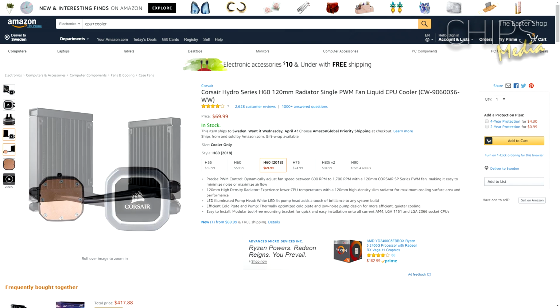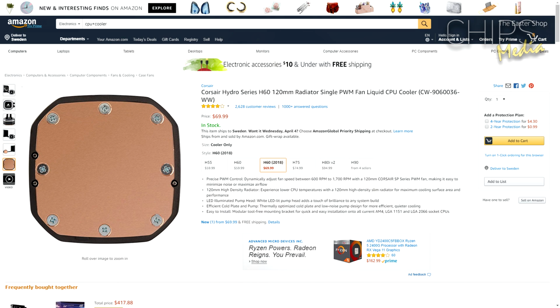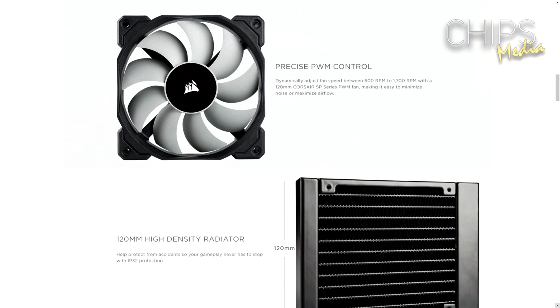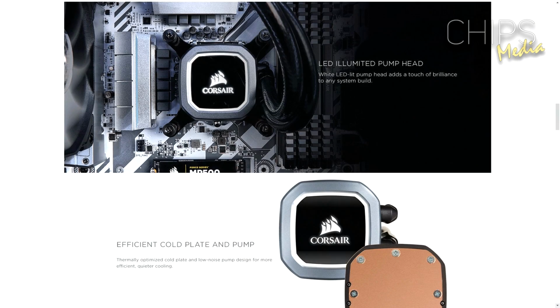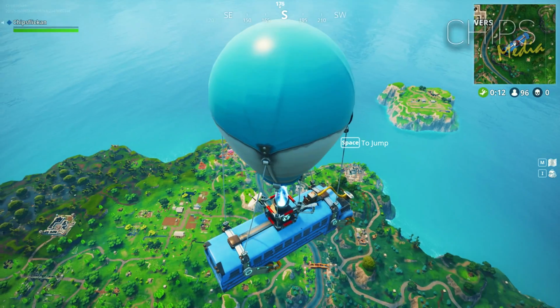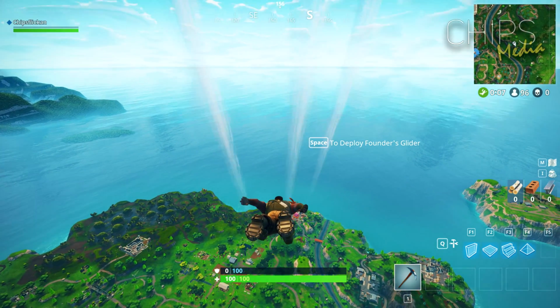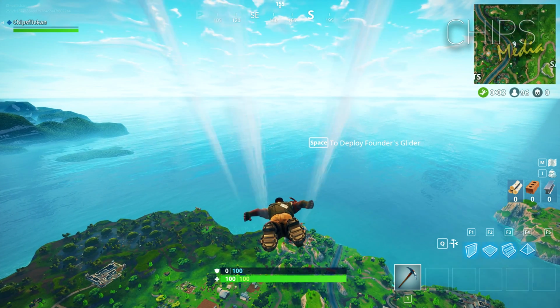Corsair is kind enough to include their 120mm fan from their SP series, offering lower noise and better performance. Now, in the past I used to recommend opting for fans from the Austrian company Noctua rather than using the included fan from the manufacturer alone, since the included fans typically suck. But Corsair has been updating their SP series over the years, and in my opinion they have finally reached the performance level where I'm actually happy to recommend them.